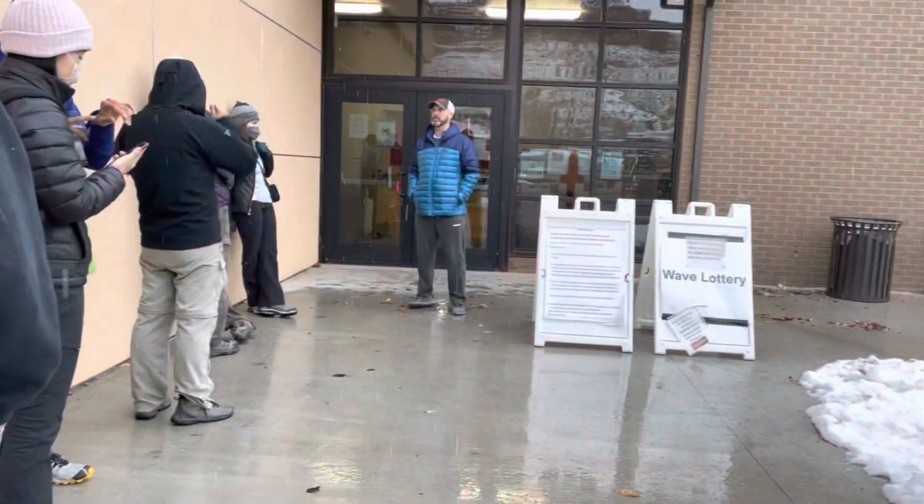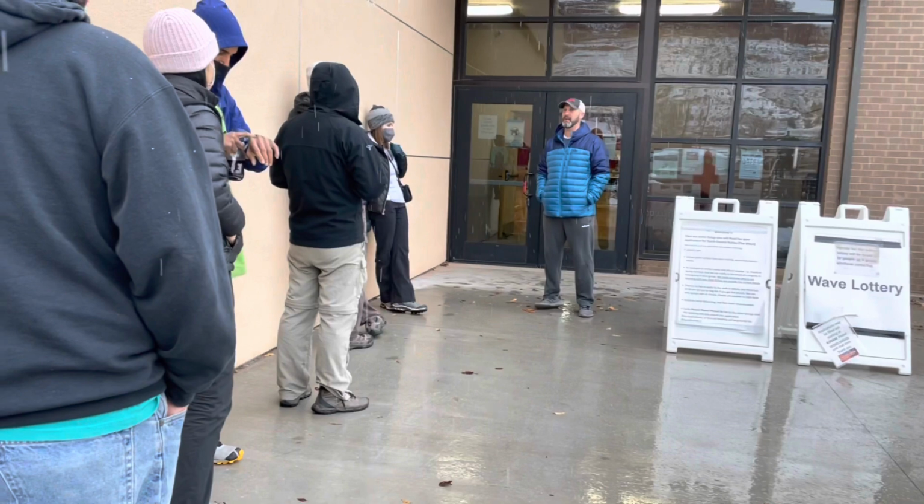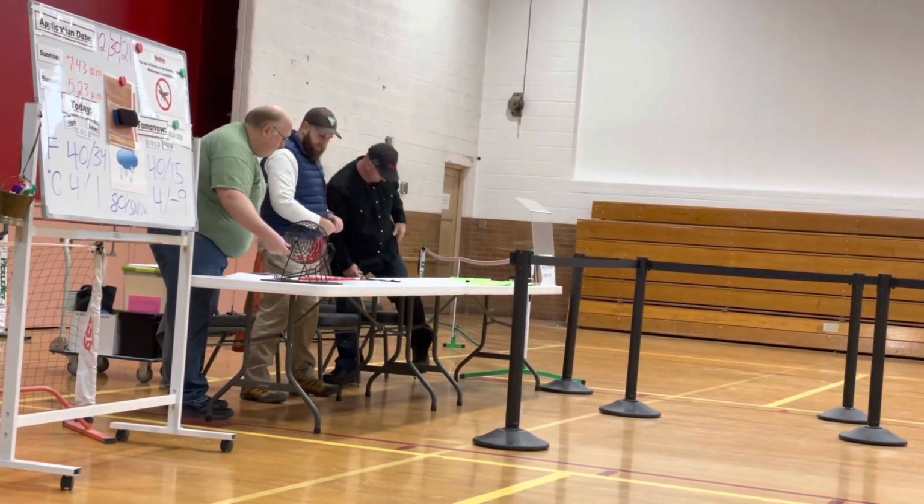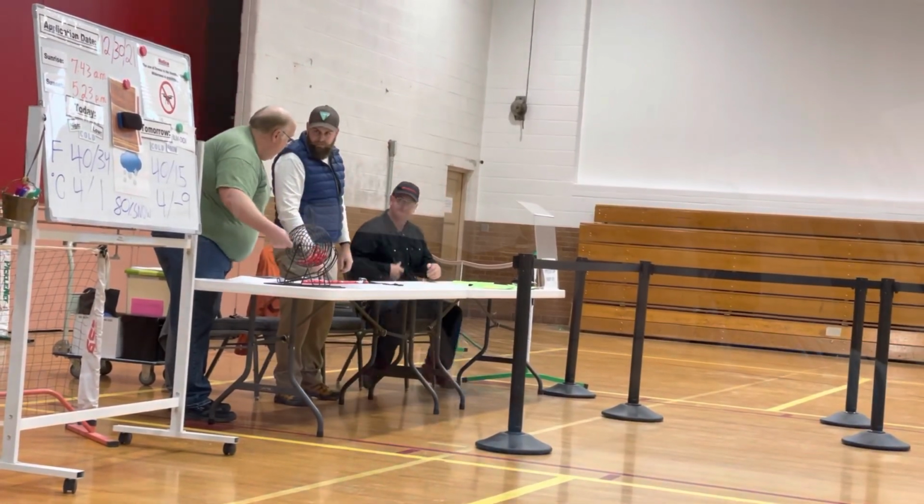The lottery for the wave takes place in Kanab behind the city center in the gymnasium, Monday through Friday. Applications will be taken from 8:30 to 9 a.m. If you're lucky enough to win, it's $7 per person, cash or check.